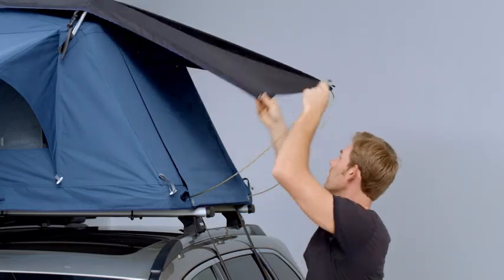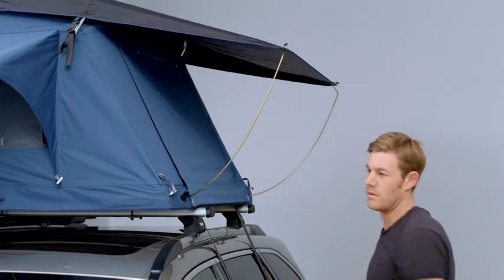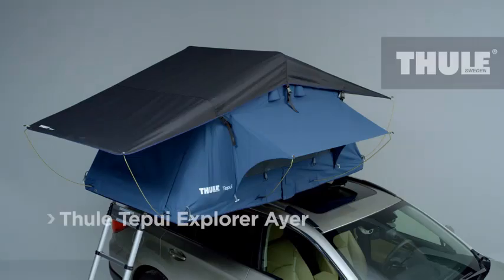Lightweight, rugged, and stylish, it's a smart investment for campers who want to explore off the beaten path without sacrificing comfort.